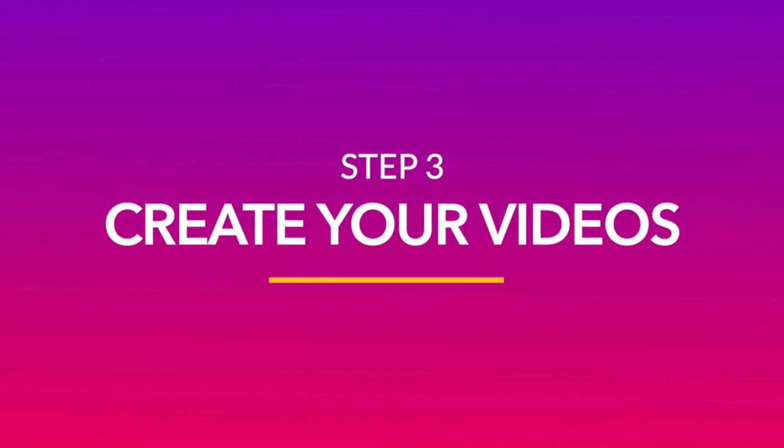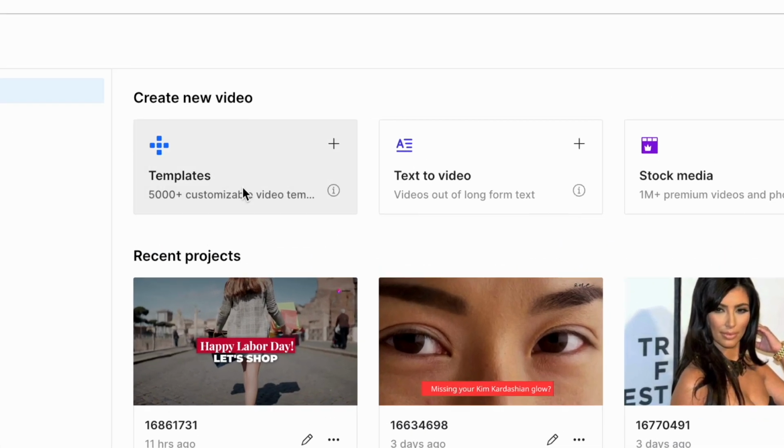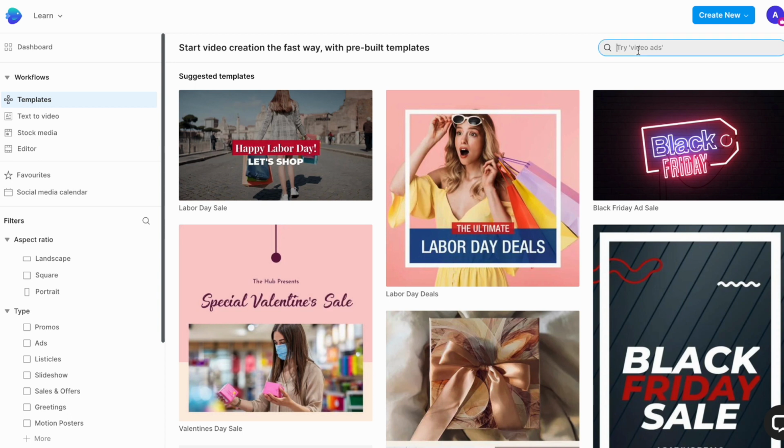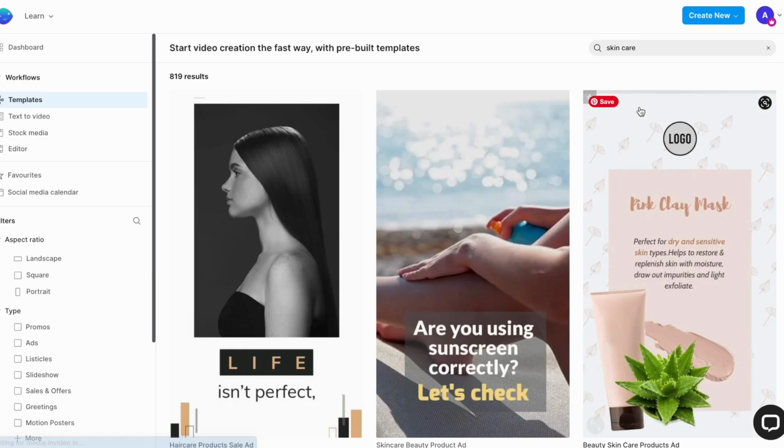Now the next step is to use InVideo to turn your scripts into videos. For this, log into your InVideo account and go to the Templates tab in the dashboard. Here you will find a library of over 5,000 templates to create your video from. We want to start by choosing a template for the first video we are creating, which is the morning routine reel. So we'll use the search bar to filter out the search results and find templates for skincare videos.